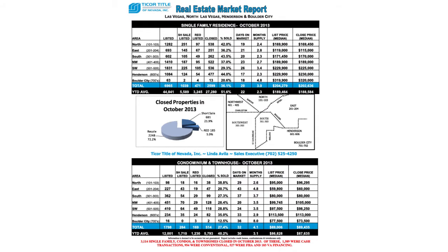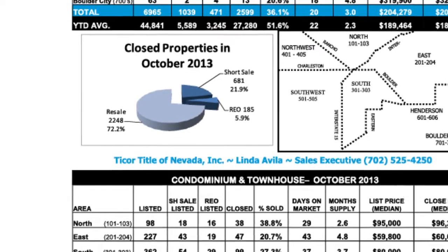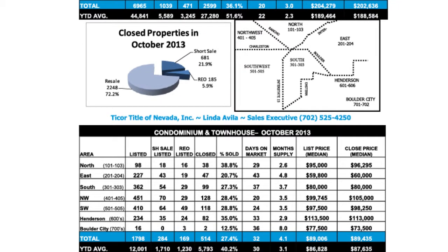So let's start with a little bit of the data. You'll see by this chart here, the pie chart specifically, that the ratio of sales, about 72%, are traditional. Keep in mind some of those are going to be flips from investors that have bought at auction. 22% REO, about 6% are short sales. And you'll also note on there that we had about 3,100 sales for the month.